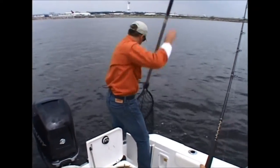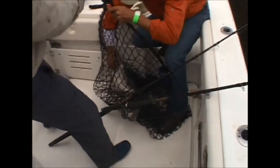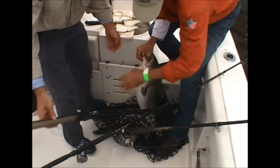Nice, there we go, boys. Not too bad. Nice. That's the biggest bass of the day. Here we go, Mitch. Come on over here, we'll take a look at him. Yeah, here we go.